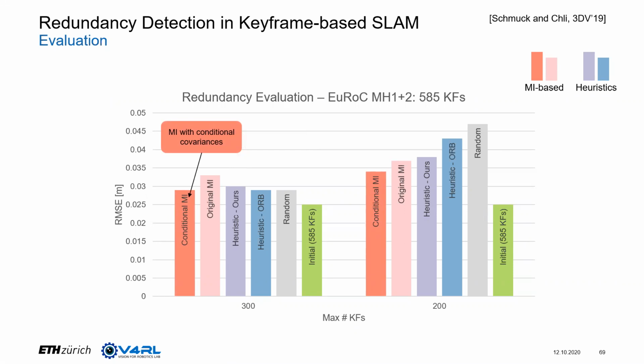And here we see that in both cases it performs best. It's better than the original mutual information, which indicates that there is information in the neighbors that we need to consider. It also performs better than the heuristics. And the increase in error is not that much. So in the right case, we have almost only one third of the keyframes, but not that much increase in the error, which is a very nice aspect.